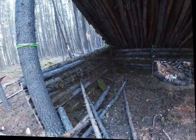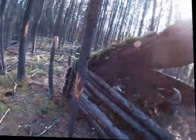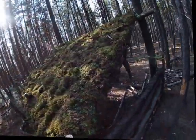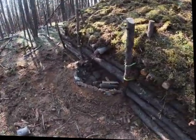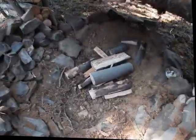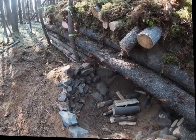I'm gonna go around the back. Look at all of this. Oh man. Just look at that green. That green roof just looks gorgeous. And then there's the fire pit we've been working on. So the fire's deep down in there. And then all the smoke comes up through here.